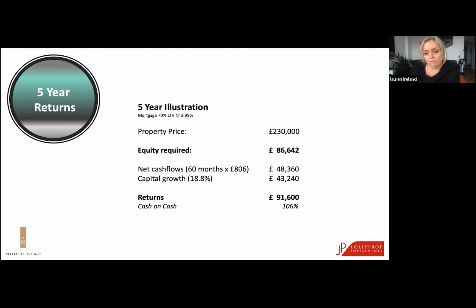So that's the entry on this unit, and this is the total equity required. It's split over exchange and completion, so you don't have to come up with this full amount now. It's around half of that.